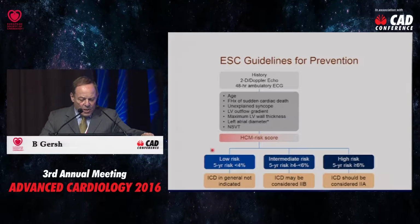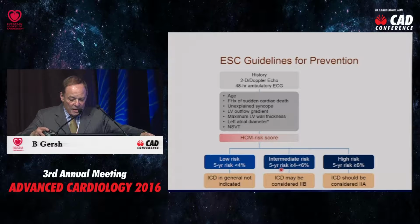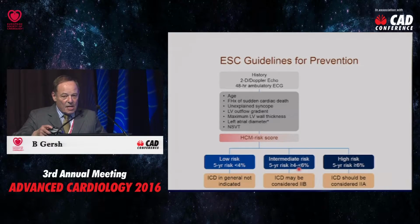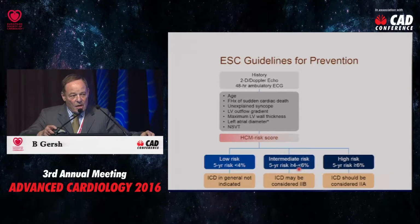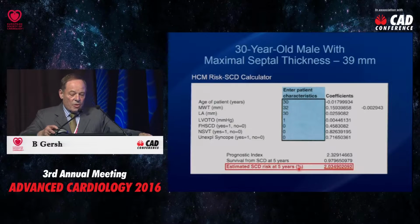And they classified patients at low risk, with a 5-year risk of less than 4%, ICD in general not indicated. Intermediate risk, 4 to 6%, may be considered, and high risk, if it's greater than 6%, it should be considered. And I like the idea of it, namely using continuous as well as dichotomous variables. But I think there's some real problems with introducing it.